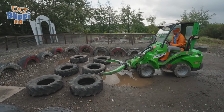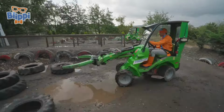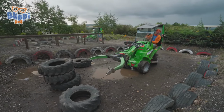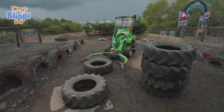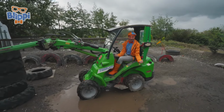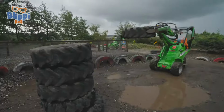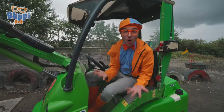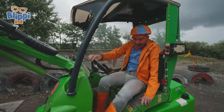Whoa, look at it go! Okay, here we go. One tire! Okay. Whee! We stacked three tires, but we need to stack the rest. Pretty fun and a little bit silly. Come on, let's go! Woo!